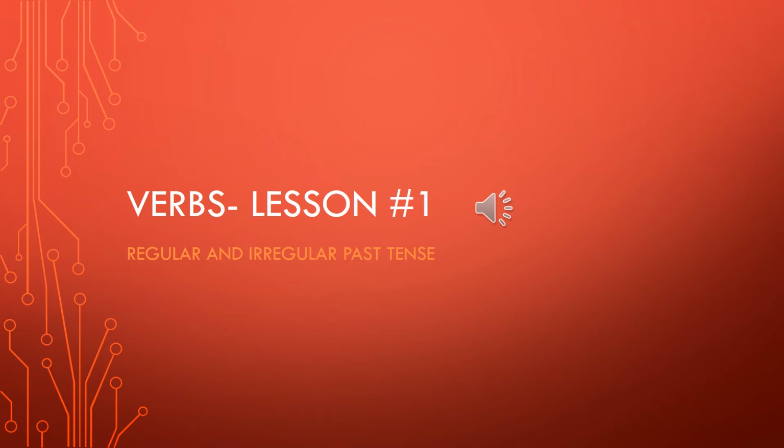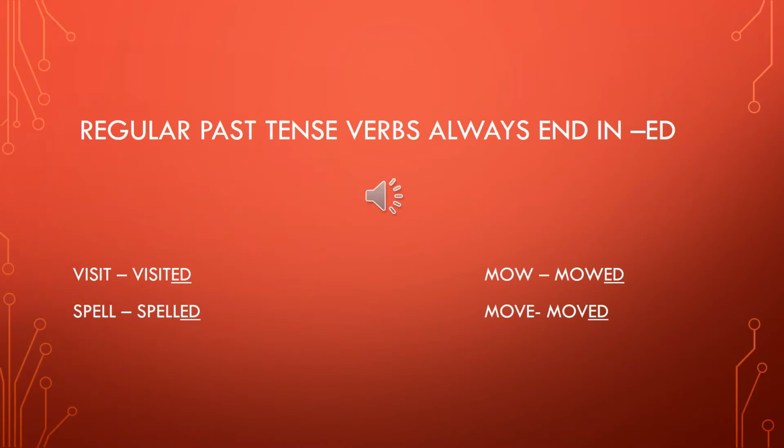Welcome to Verbs lesson number 1. Regular and irregular past tense verbs. All regular past tense verbs end in the letters ed. Look at the words listed at the bottom. Visit becomes visited, mow becomes mowed, spell becomes spelled, and move becomes moved.